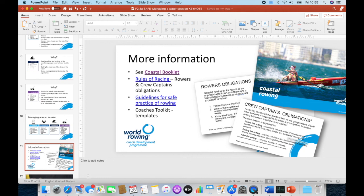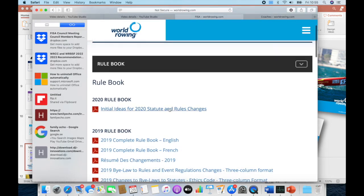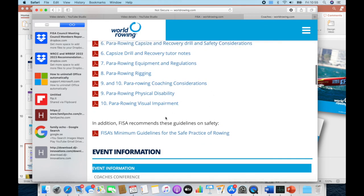So again, if you go onto the World Rowing website, you'll need to look for the rule book and head down to English and French. And as you go in, make sure you head down into the World Rowing Coastal Championships appendix. And at the beginning of that, you will see the rowers and coaches' obligations about being on the sea. There also, if you go back into the coaching section, you'll also see there's minimum guidelines for the safe practice of rowing.